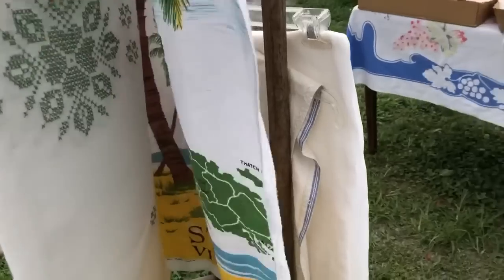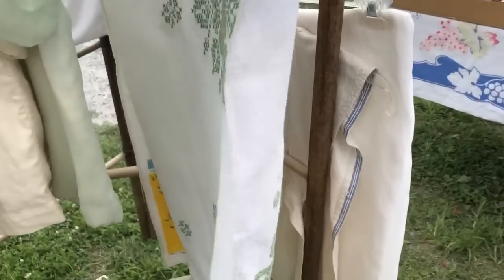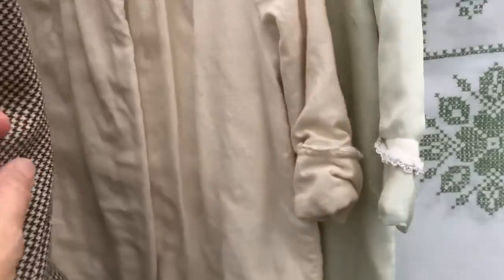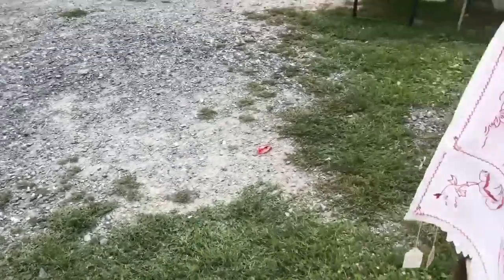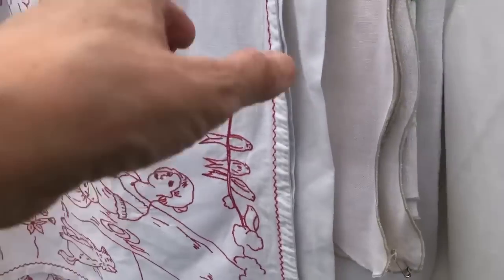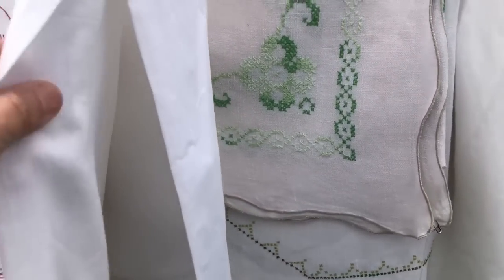Anytime I find linen tablecloths, I try to stay away from the ones that are geographical locations unless they are of the United States. So very rarely do I pick up linens that say Trinidad or Bermuda, but if they say like Cape Cod, absolutely yes, all day long.